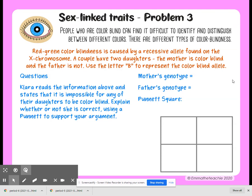So a couple is going to have 2 daughters. The mother is colorblind and the father is not. You're going to use the letter big B to represent the colorblind allele. So we're going to figure out the genotypes of the parents and do our Punnett square, and then we'll answer the question.